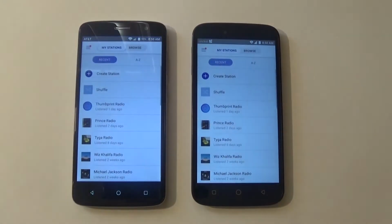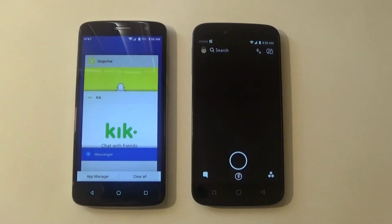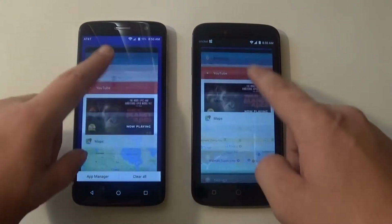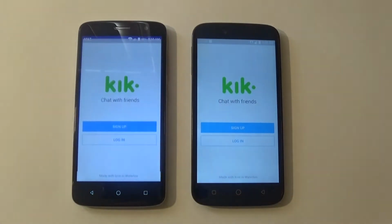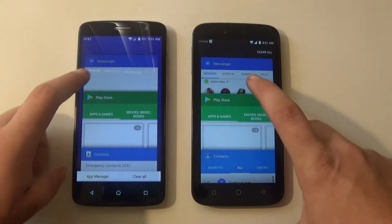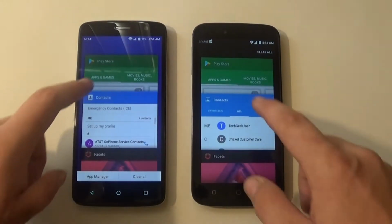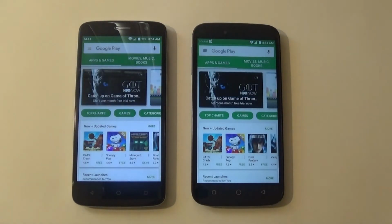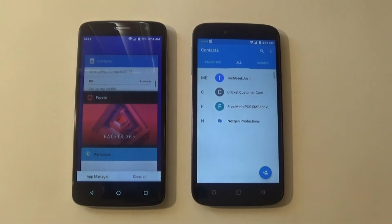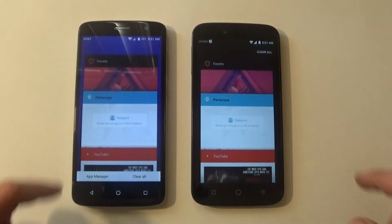Pandora, exactly the same. Snapchat, that was weird, but that was exactly the same. Kick, let's say the Canvas on this one. Messenger, Canvas. Play Store, Spark. Contacts. Well, Canvas. I obviously didn't press it right on the ZTE.